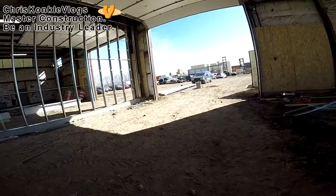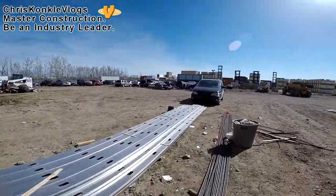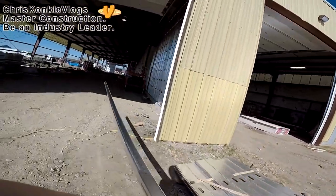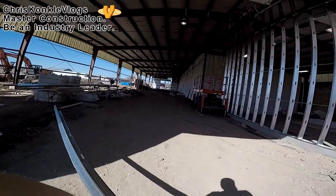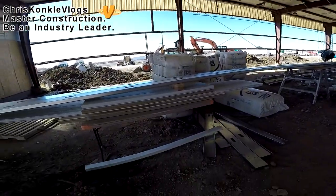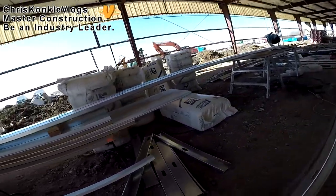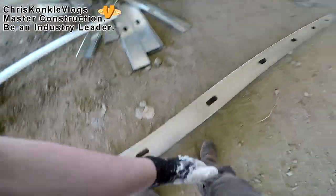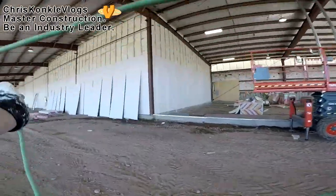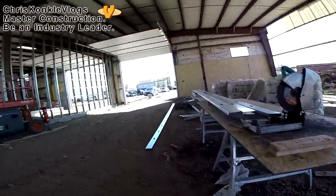All right, so I need 12 studs to finish this wall. Remember to batch process everything, guys. I mean, do one task at a time. Break your task into steps so that it's fluid. I don't want to bury that cord. I don't think I'll need the hammer drill today.